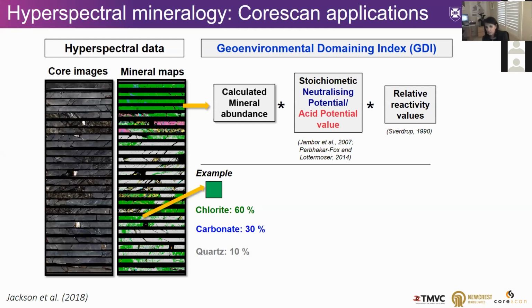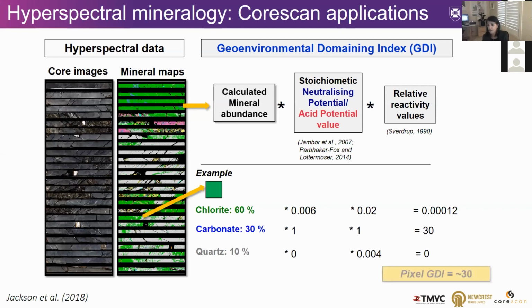So if you take a pixel like this in this example, chlorite 60% match, carbonate 30, quartz 10, you multiply those values, and for each of these, you get a GDI pixel value. And for each of the three minerals it's spat out here, we total those to give us a rounded pixel GDI of 30.